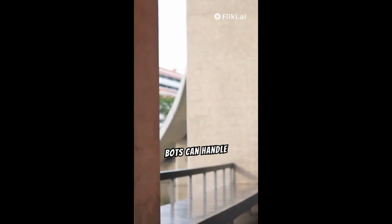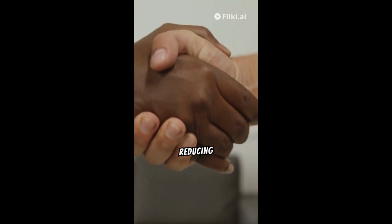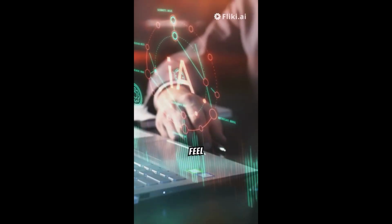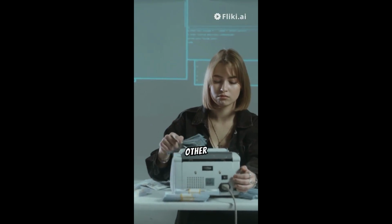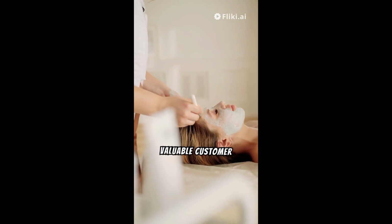These bots can handle multiple conversations simultaneously. They offer 24/7 support, reducing wait times. Natural language processing makes interactions feel human-like. They can be integrated with other systems for smooth operations. AI chatbots also gather valuable customer insights.